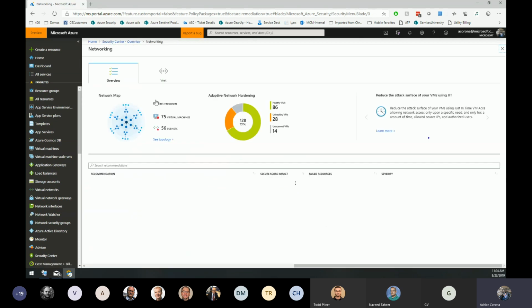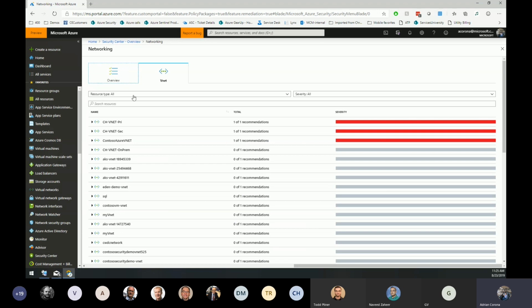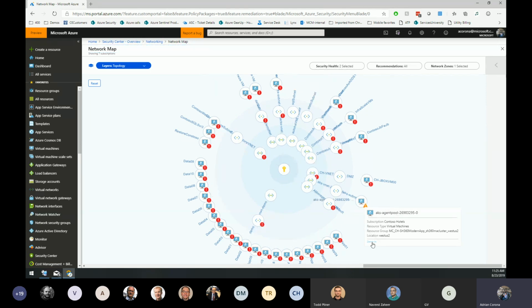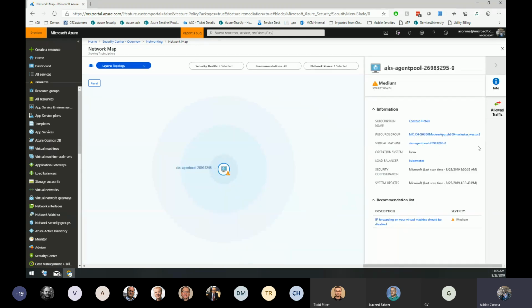Networking. We have a few things, just recommendations, of course, about your subnets configuration, DDoS protection being enabled or not. But to me, one of the important things that you can see here is your network map. A network map and adaptive network hardening is one of the things that we provide here, where we draw this good map across your environment, and we see all these VMs and we visualize all the alerts going on each VM. So I can zoom in into this machine that has some sort of alert, and I can try to validate what the alert is about.